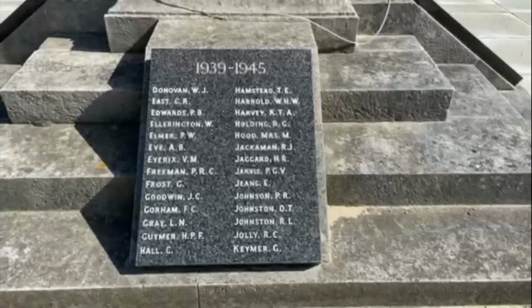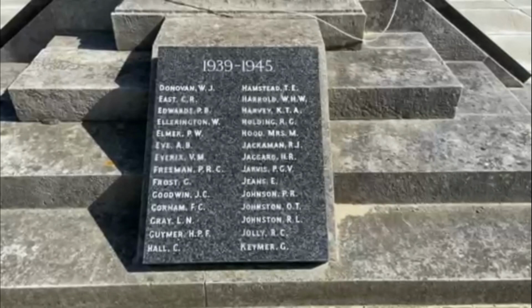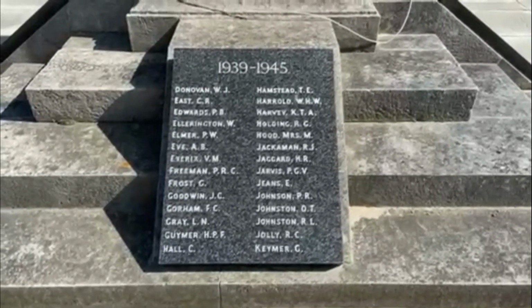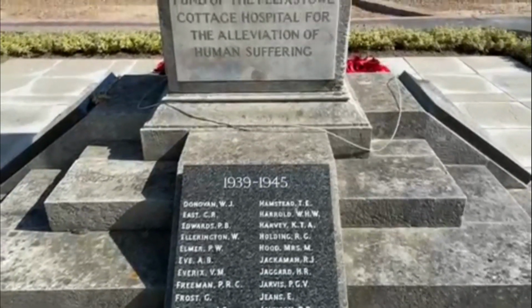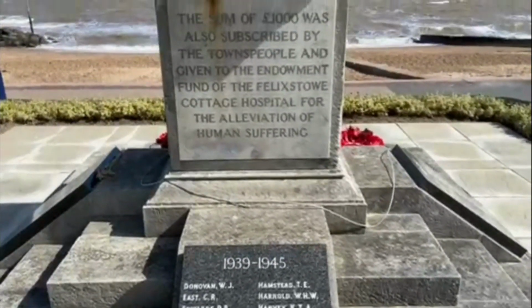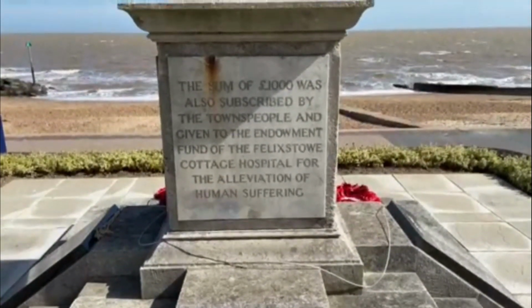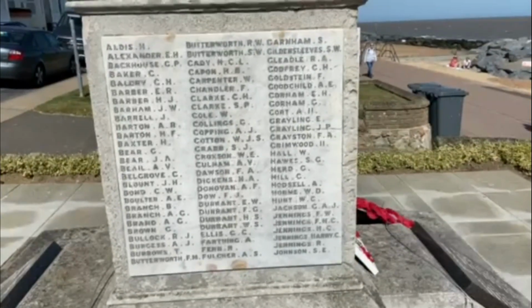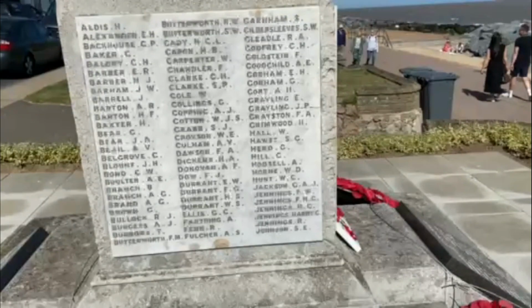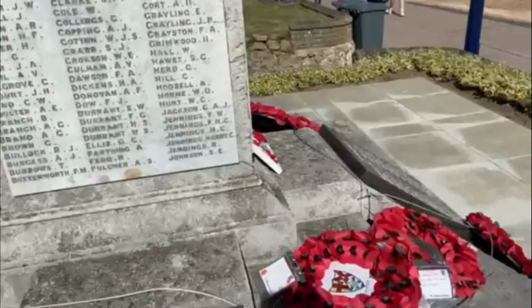Just like many other towns and cities across the UK, Felixstowe has its own tribute to its own war veterans from the First and Second World War, as you can see right here. These men and women paid the ultimate sacrifice during the war to defend not only Felixstowe but the whole of the United Kingdom also.